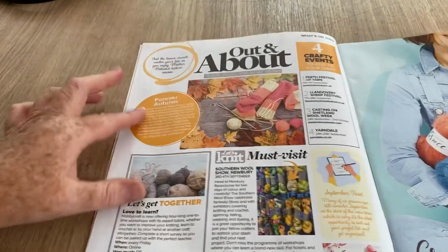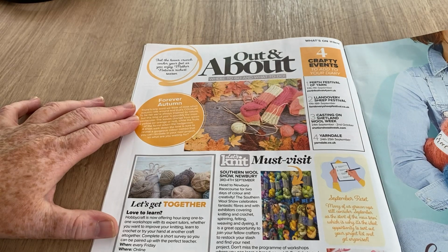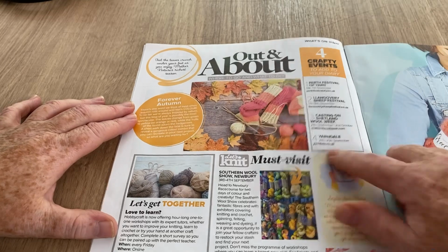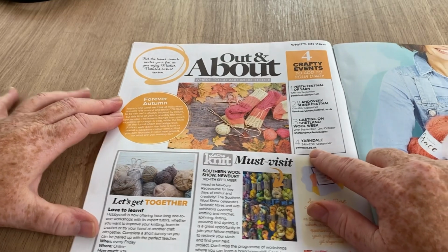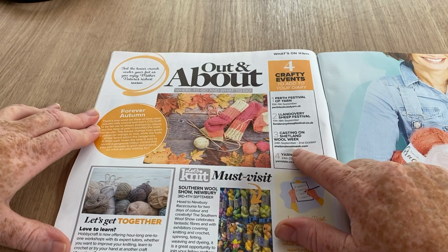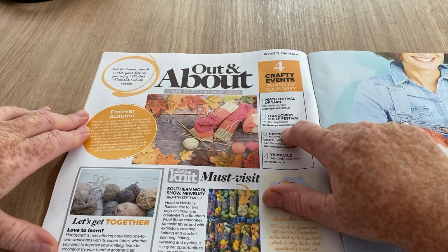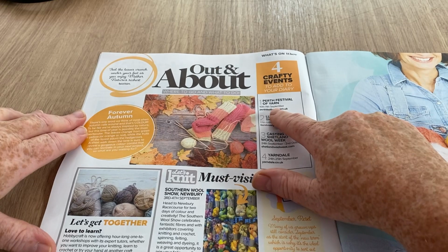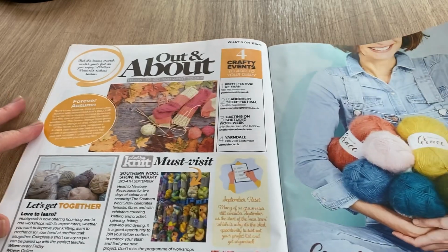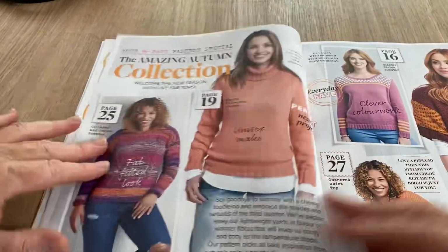Okay. Out and about. Where to go and what to do. That's quite an interesting page. I like that. Got lots in here. So we've got Yarndale, which is the 24th, 25th of September. Casting on Shetland Wool Week, a bit far for me to go. Llandovery, so obviously Llandudno. No, again, a bit far. And Perth Festival of Yarn. So, one of these days, maybe, when we've got more and more time on our hands, we'll have to go to these places.